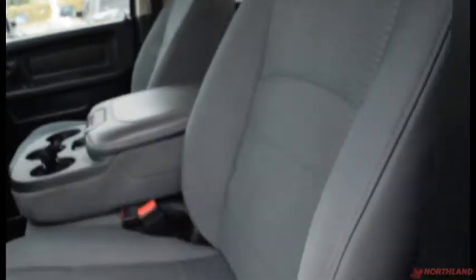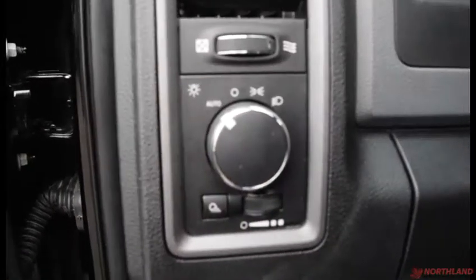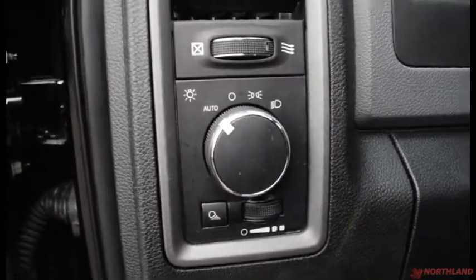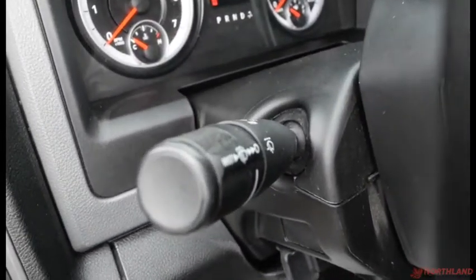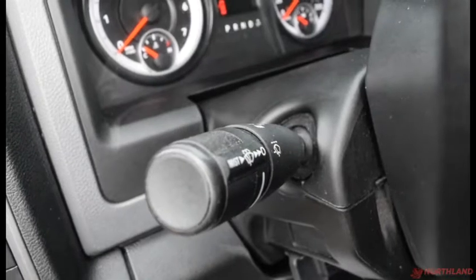Looks great in here. Very nice seats, very comfortable as well. Nice for long car trips. You do have the controls over your lights right over here. So your auto, your off, your daytime running lights, and your low beams, as well as your in-cabin light control here. And right up here, we have the control over our high beams, turning signals, and windshield wipers. Okay, let's start her up now. Key in the ignition, and we're good to go.